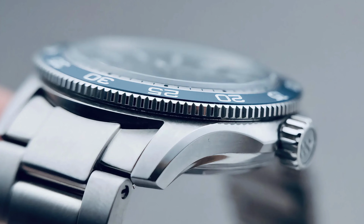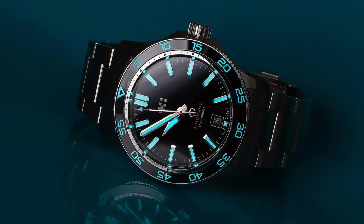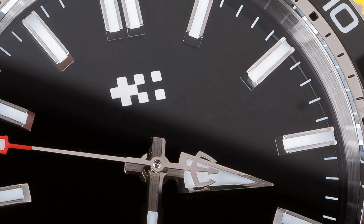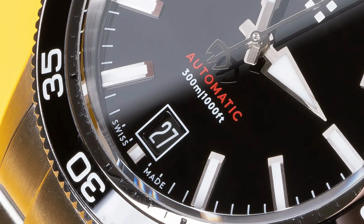All 3 models will be offered on a choice of the brand's 5-link Consort bracelet, 3-link Beta bracelet, or a color-coordinated FKM Aquaflex strap. All 3 options are quick release, and the bracelets have 3 millimeters and 10 millimeters of micro adjustments through a built-in clasp mechanism.